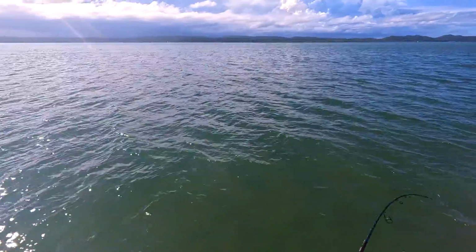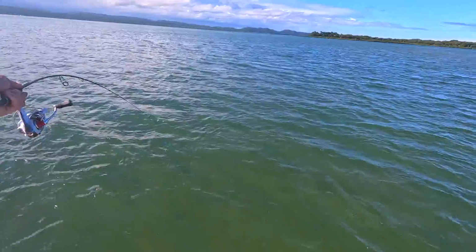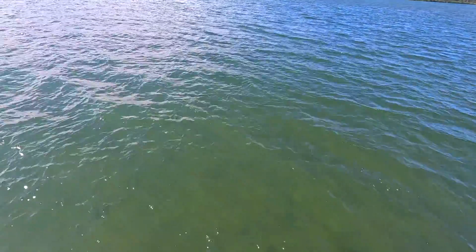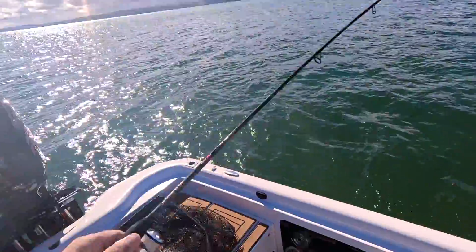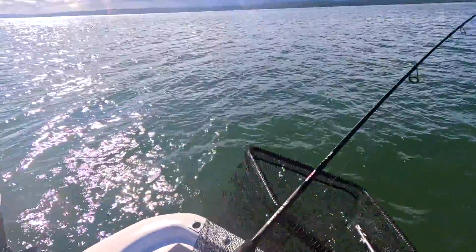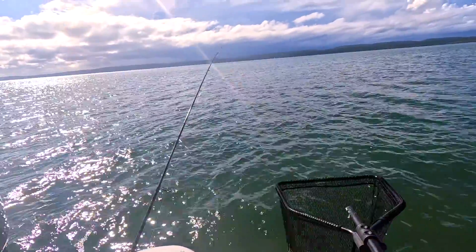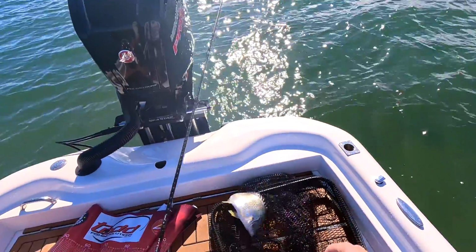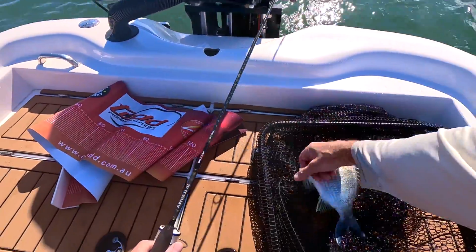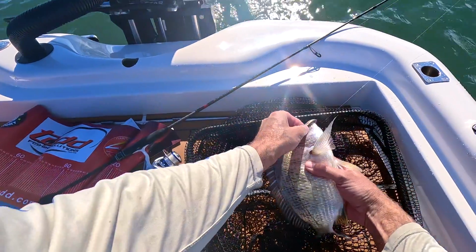Nice bream. Get away from the electric, buddy. Yeah, nice fish. Solid bream. Kelly tail right in the corner.